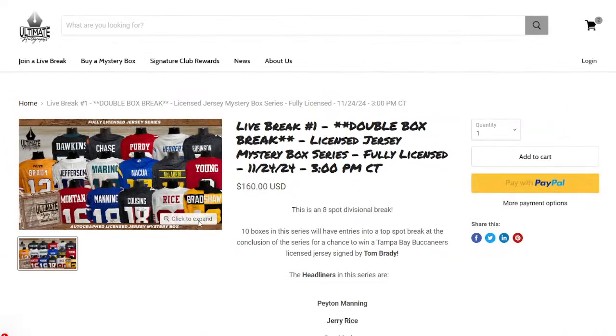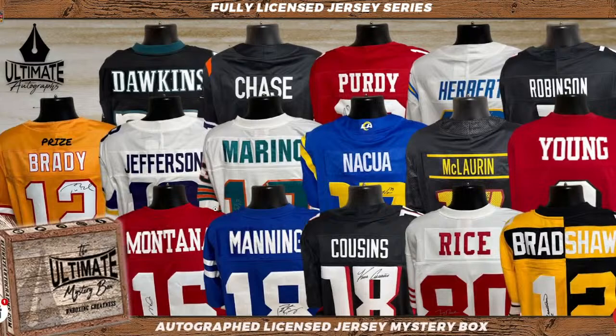Licensed jerseys, guys. These are not custom. These are licensed. We have Brian Dawkins, Justin Herbert, Bijan Robinson, Ja'Marr Chase, Justin Jefferson, Puka Nacua playing tonight on Sunday Night Football. Scary Terry McLaurin. There's Steve Young, the best lefty quarterback of all time. How about Peyton Manning? Kirk Cousins still out there, speaking of Falcons. And then we have Terry Bradshaw, the original TB12.